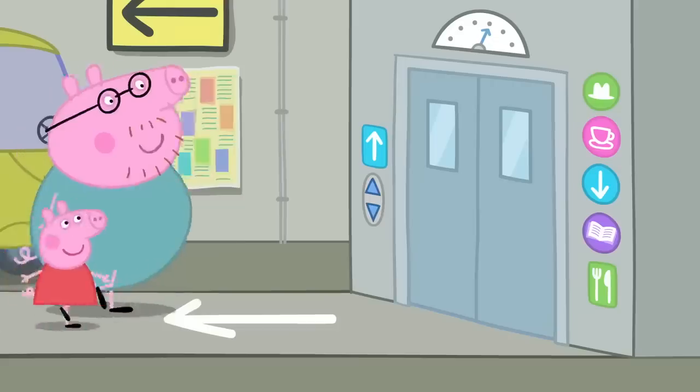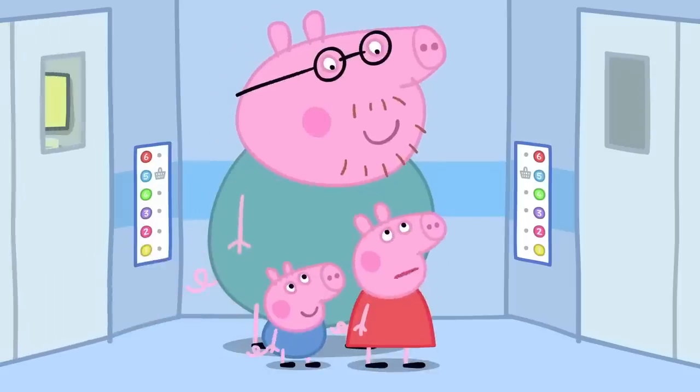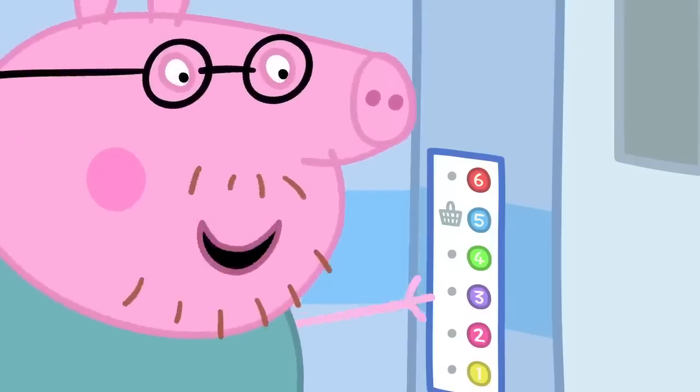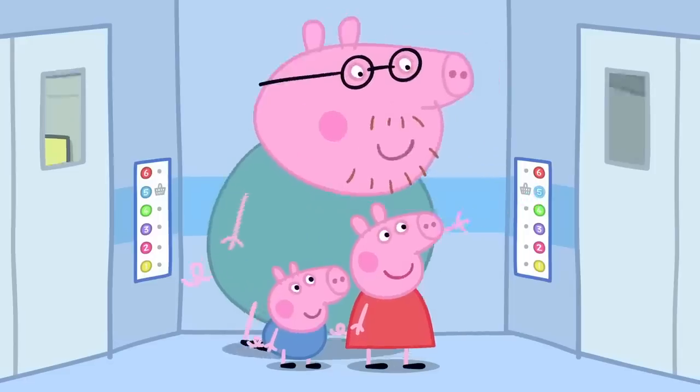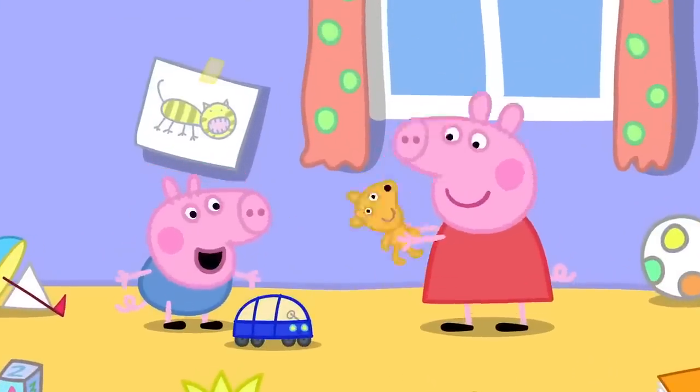Now we take the lift to the shops. What button do we press? Let's see. Are the shops on floor 6 or floor 3? Here we go. Floor 5 for the shops. Vroom! Car! George is playing with his toy car.